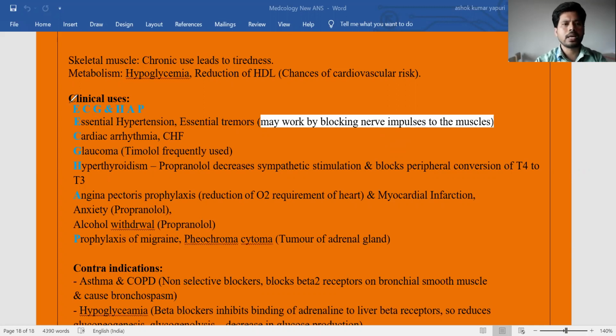Here are the clinical applications, or indications, or therapeutic uses of the beta receptor blockers, and the mnemonic is ECG and HAP. Don't depend only on the mnemonics. Mnemonics are for our entertainment, interest and focus. You can study based on the mnemonics, but understand why these drugs are useful in each condition, what the reason is. Mnemonics are for general purpose only.